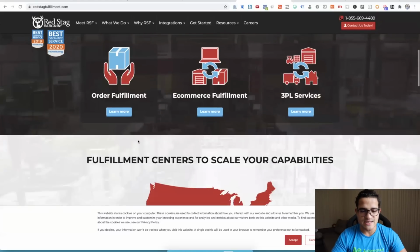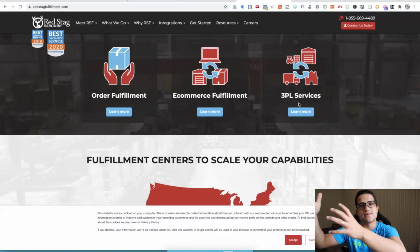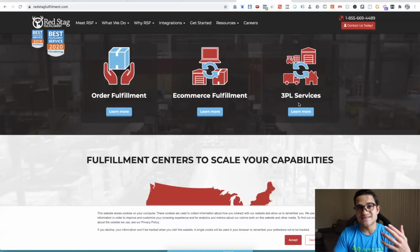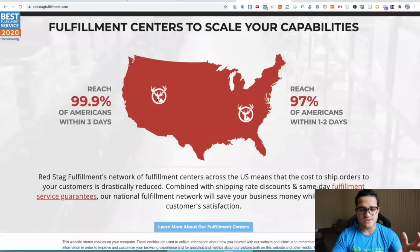They basically do the exact same thing. Order fulfillment, e-commerce fulfillment, 3PL service, which basically means they are a third party right there in the warehouse. You send them the product, they send it over to your customers. You can also custom package, custom discount code, custom anything that you want on your products. And like it says right here, they have 2 warehouses. So it reaches 97% of Americans within 1 to 2 days and 99% of Americans, depending on the region.